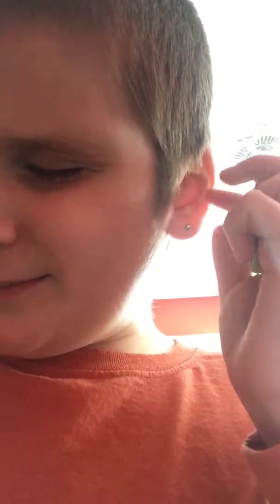Okay, so now I have this fidget spinner versus this fidget spinner with like weights in it. Okay, so this one's just really just a regular fidget spinner. There's nothing really special about this one, but it's still cool.